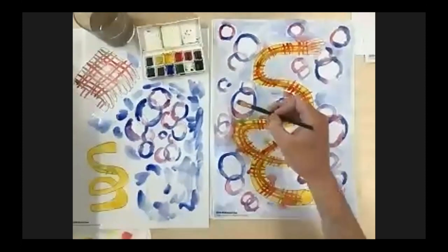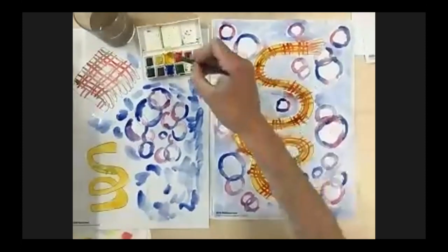I wasn't going to colour the middle of the bubbles in, but I decided to do a very light amount.